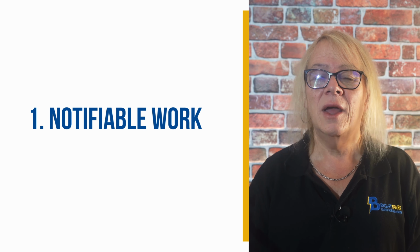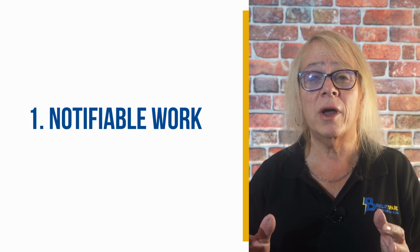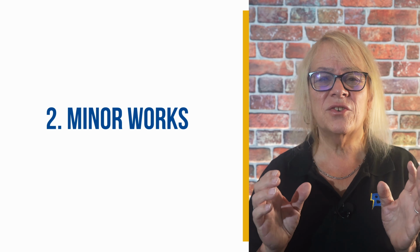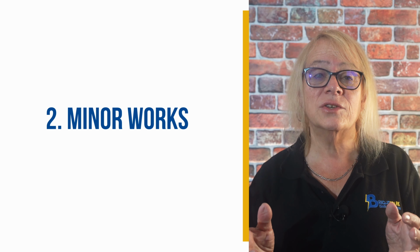Notifiable work. This includes major electrical work like wiring a new circuit, a full house rewire, replacing a fuse box to a new consumer unit, or work in special locations like bathrooms and gardens. This work must be reported to the local authority's building control. Minor works. These are smaller alterations to existing circuits that don't involve new special locations.